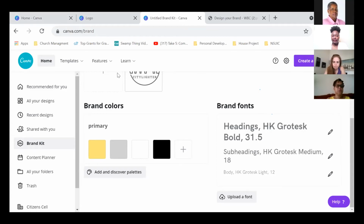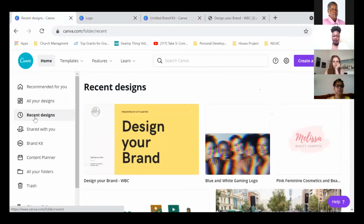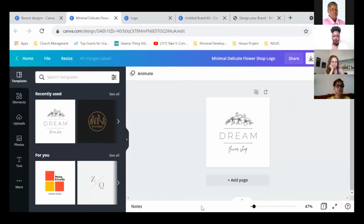All right, let's go back to the logo that you selected. In case you closed it out, if you did select one, you can just go home and click recent designs here on the left. It will show you the recent things that you tried to design. You may have to refresh it. As you can see, this is the logo that I picked. Once you refresh it, it will come up. So what we want to do now is make the necessary edits because we have our brand kit. I want you to go up here and rename the logo to your brand name.